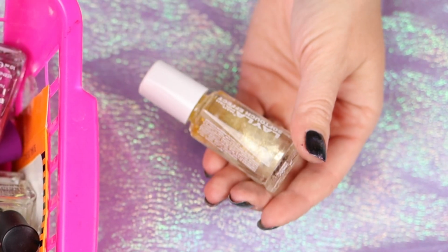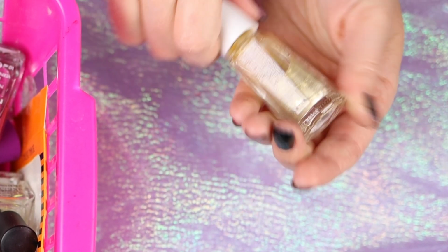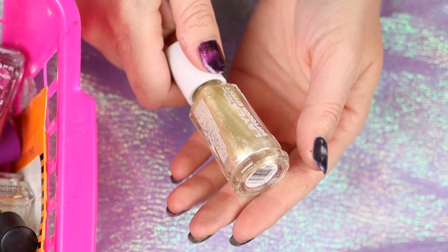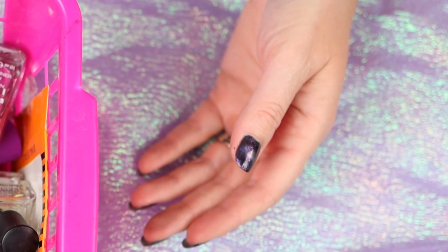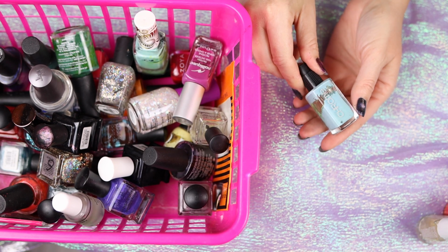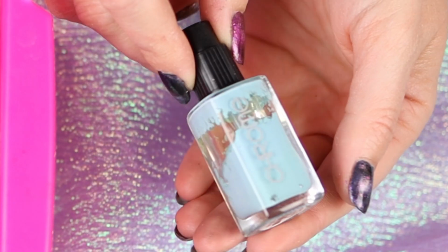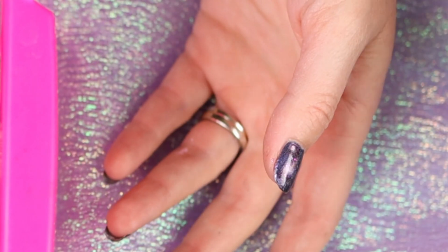Layla Effects. This is the same brand as that magnetic polish. I feel like the same thing with this one. I didn't actually like this, and it's very separate-y, very gross. You can see that oil moving around in there. So let's take that one out. This one lost its original lid. It's called Chrome, and that's looking funky even if I shook it, and I don't want it anyways. Bye-bye. I don't need to over-explain it.